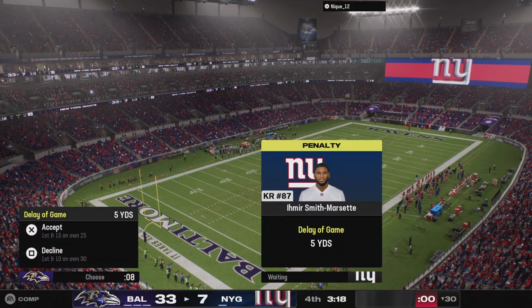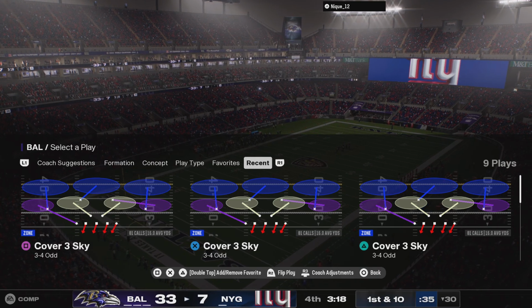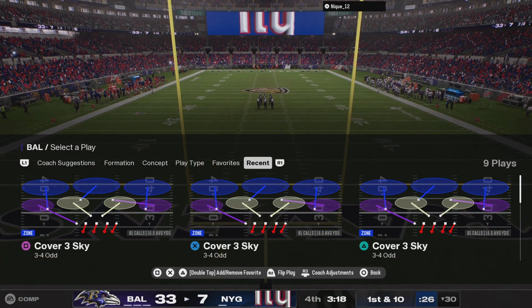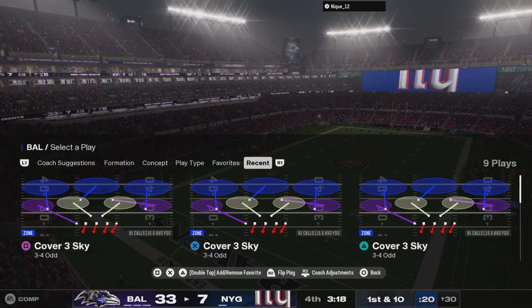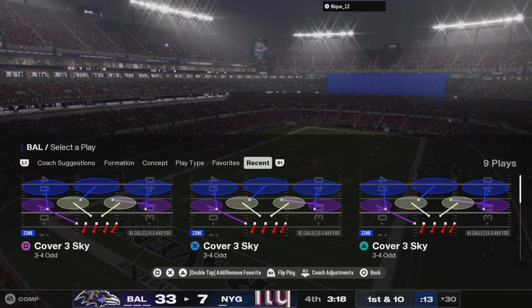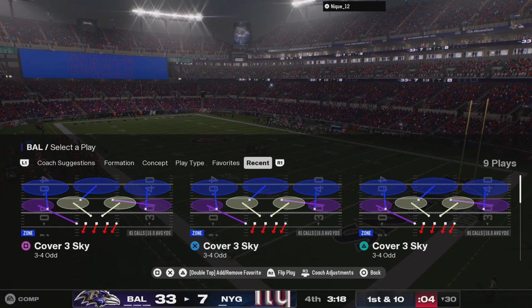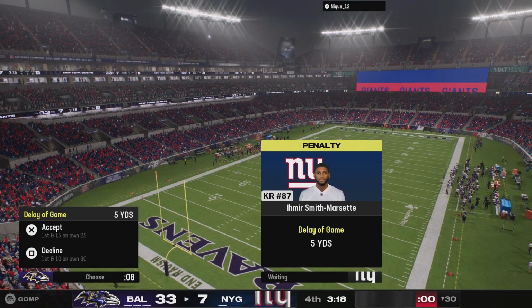Wow, indecision right away. Delay of game to start this drive. Play clock down to 0. That's going to be a delay.